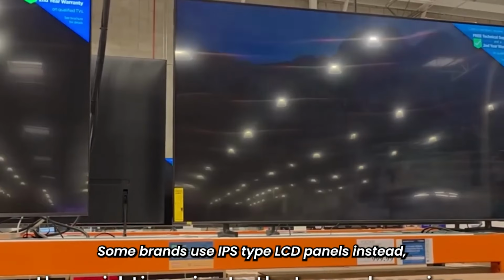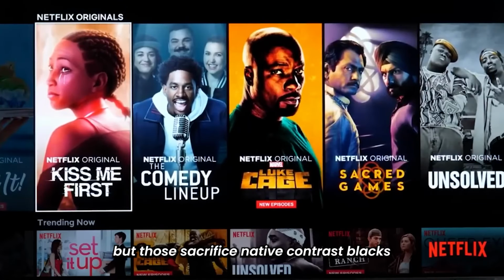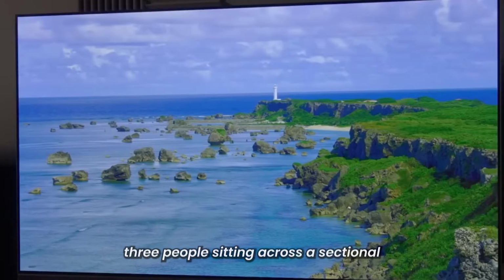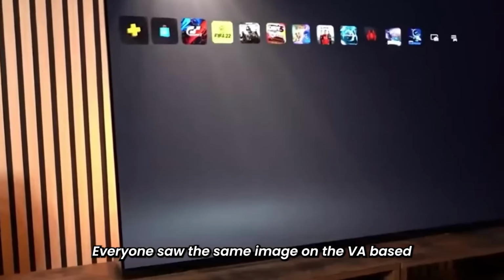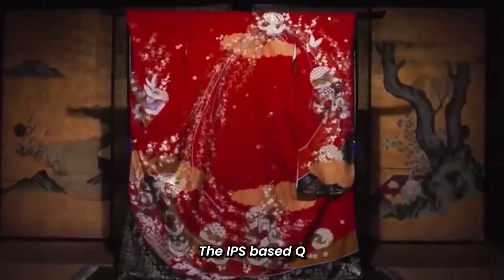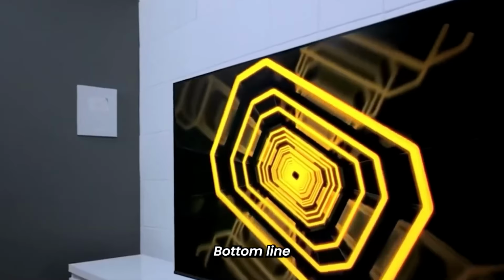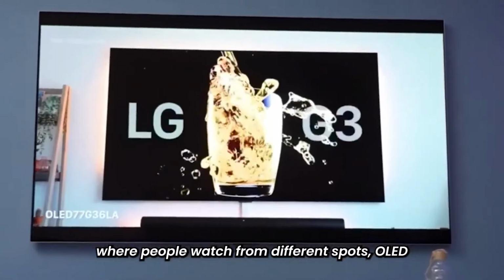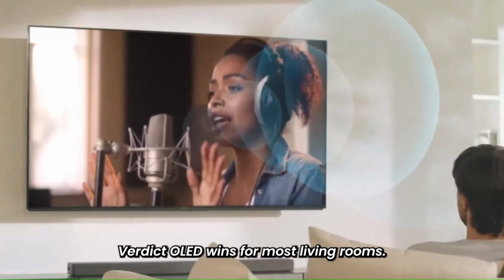Some brands use IPS-type LCD panels instead, which have much better viewing angles, but those sacrifice native contrast. Blacks look more like dark gray even head-on. We tested this with a sofa setup, 3 people sitting across a sectional, all watching the same movie. On the OLED, everyone saw the same image. On the VA-based QLED, the person on the far end saw noticeably faded colors and lifted blacks. The IPS-based QLED kept the colors consistent, but couldn't match the OLED's black levels from any angle. Bottom line, if you've got a wide seating arrangement or an open-plan living room where people watch from different spots, OLED or an IPS-type QLED gives you the best experience. Verdict: OLED wins for most living rooms.